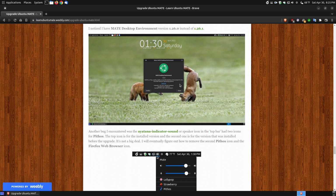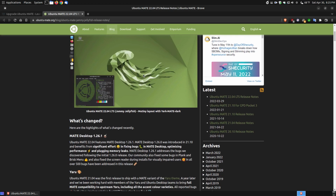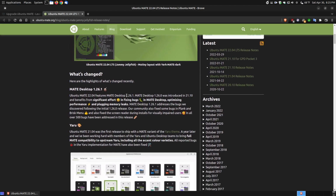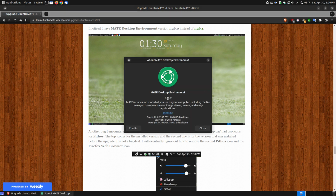Now, as you can see here, I just showed you like I did before that it's Ubuntu MATE, that it's 1.260, and if you click this link here, it will tell you that there are some release notes for the new version. It's going to update to 1.261. Since I upgraded, I think that may be the reason why it didn't change from 0 to 1. It didn't show the 1 in Neofetch, nor does it show when I go to System and About MATE. It still shows 1.260.